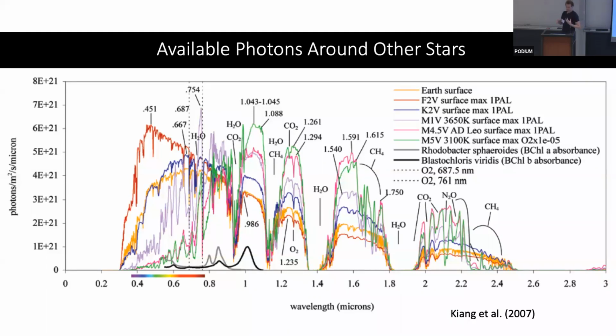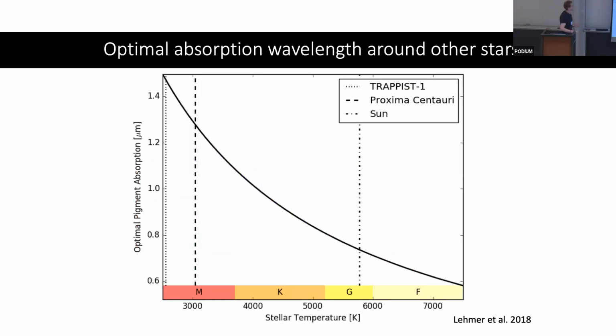And so if the same selective pressure exists on other planets to evolve photosynthetic organisms that are optimized, perhaps, to that peak photon flux, then we would probably expect photosynthetic organisms to evolve to absorb maybe in this range where there's the most photons available for that reaction to occur. And we can actually calculate more approximately where we might expect pigments to be tuned around other planets based on the stellar type. And that's what you're looking at here.